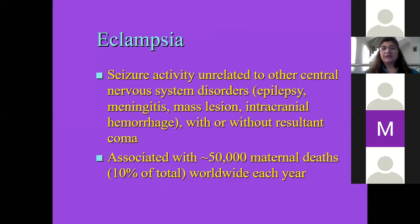In eclampsia, that is the next step. What happens if the preeclampsia has not been controlled? Then the patient can have a seizure, and that can cause significant activity related to the central nervous system. But if a patient has a seizure, we have to differentiate it from other causes of seizures, like epilepsy, meningitis, mass lesion, or any other hemorrhage. So you have to differentiate at that time whether this seizure is due to eclampsia or whether there is any other cause.